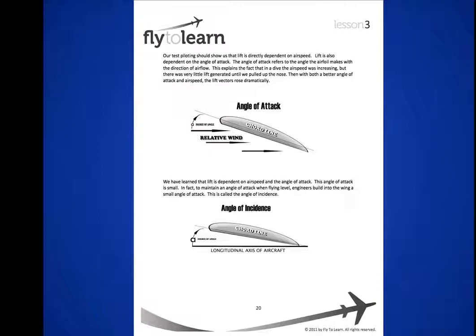And we build angle of attack and the angle of incidence into the wing. There's always a little bit of angle of attack in the wing, or as you flew, the plane would always have to be pulled back just a little bit, not a lot, but a few degrees. By putting that angle of incidence into the wing, we don't have that.